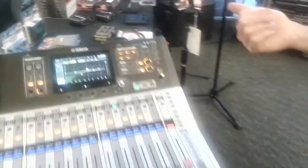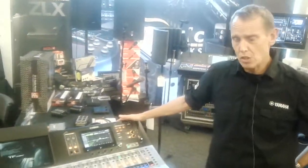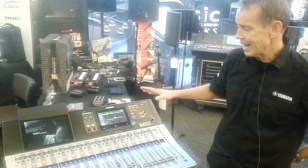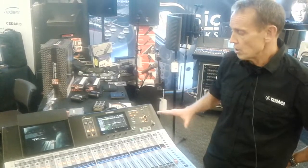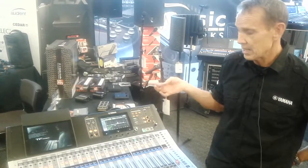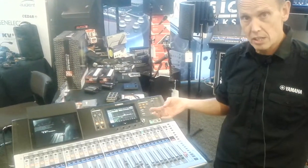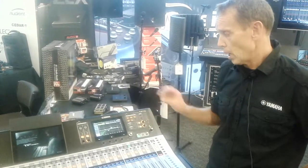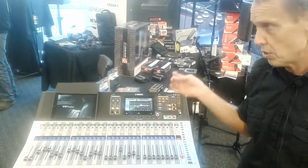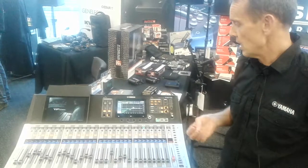So this is a console that's really primarily targeted towards occasional users of audio consoles. It's got a whole raft of features that are really fantastic for people who don't use mixers on a regular basis. So there's a whole heap of profiles in the desk already. There are collaborations with Shure, Sennheiser and Audio-Technica, and a whole raft of generic EQs for various musical instruments and voices in order to get you started.